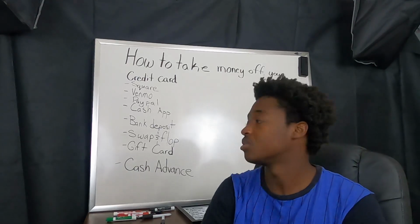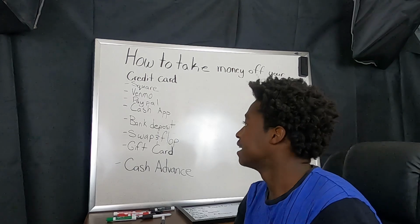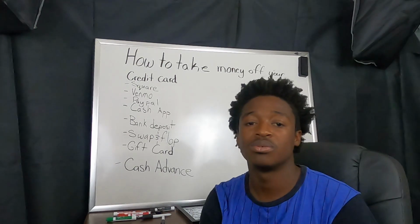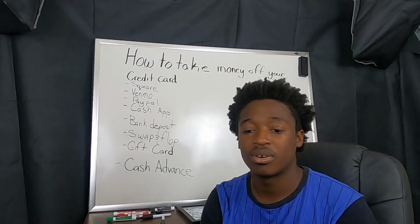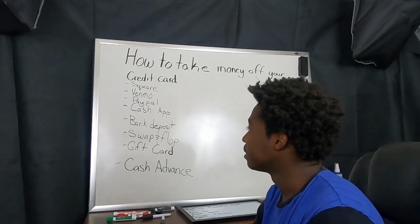Then the next way you can do it is Venmo. They also take 3%. They're similar to Square, and they'll allow you to actually take money off of your card and send it over to your bank account.